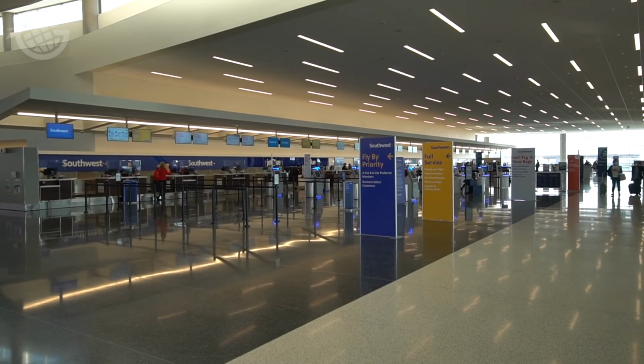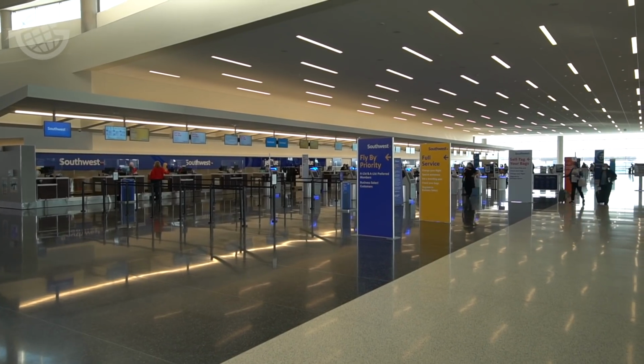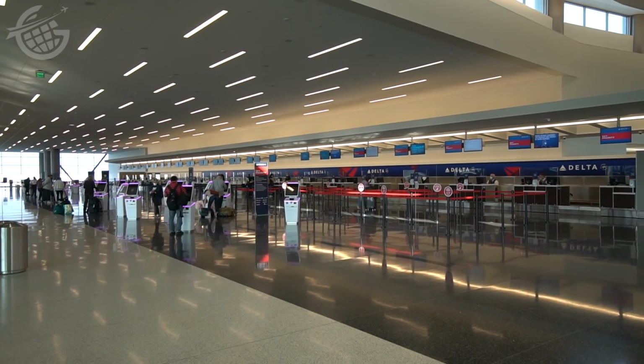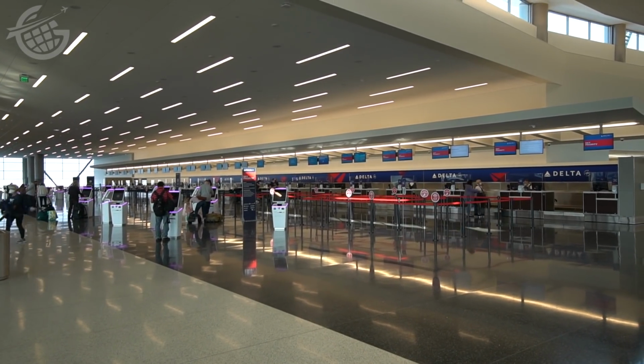Upstairs, passengers departing Salt Lake are in for a treat. They're welcomed by cool, crisp lines punctuated by sharp, bright lights. The departures hall feels like a modern and appropriate place to begin any new adventure.